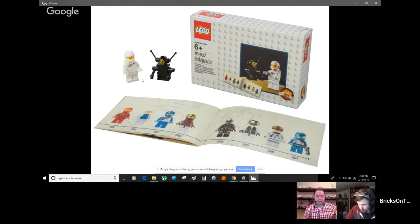There's a white spaceman with the new helmet. It has a little robot that's reminiscent of the classic space robots and the Blacktron, Futuron, all those robots. And then it has this little booklet, which is pretty good. It's got a bunch of pictures of old space sets, and then it's got this timeline that ends the book, but it's full of gaps. There's just so many figs in here from different space lines.